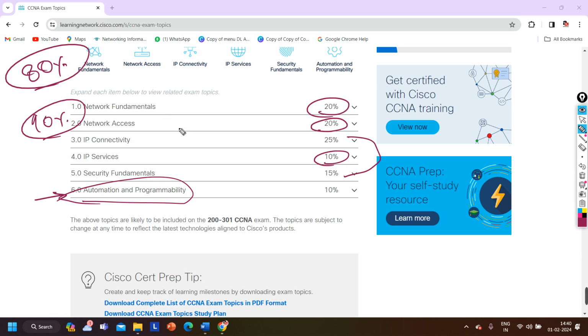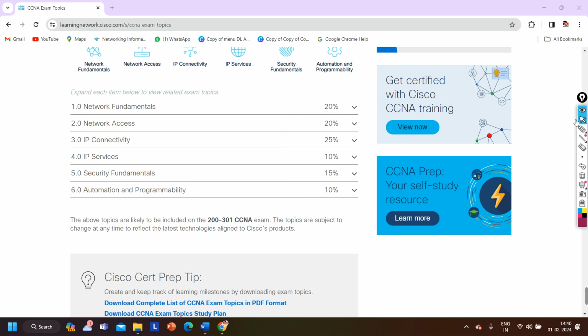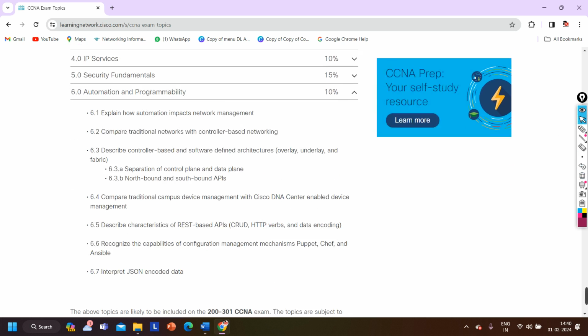And if you are taking training from me, I can teach you all these portions in very easy language, so that a layman can also understand, and they can also go for the CCNA exam and get the CCNA certificate, right? So let me open this portion also, automation and programmability.